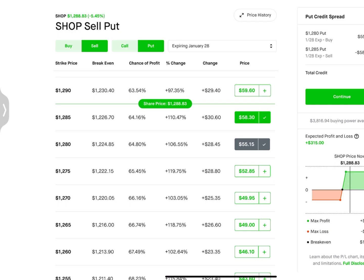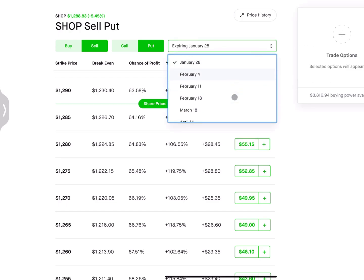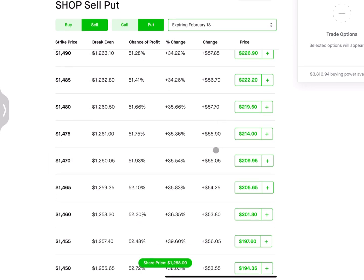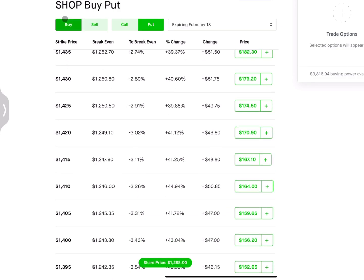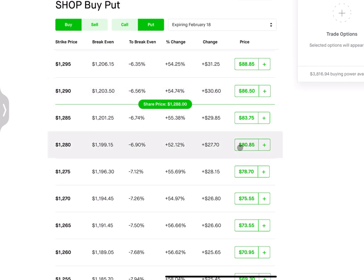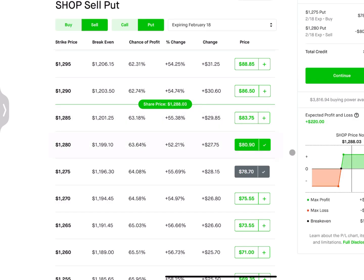So if your risk appetite is a little lower, then you can extend the expiration date out to maybe another month or perhaps even another 2 months. Okay, so right now, if I were to open up a trade expiring February 18th, I can buy a put. Okay, so I'll buy a put probably at, now you can go even further down the chain, okay, and you would see that it's an even safer bet.